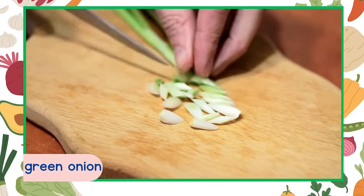This is a pepper. What color is the pepper? Green. I have a green pepper. Pepper. It's a little bit spicy. This is a pepper.